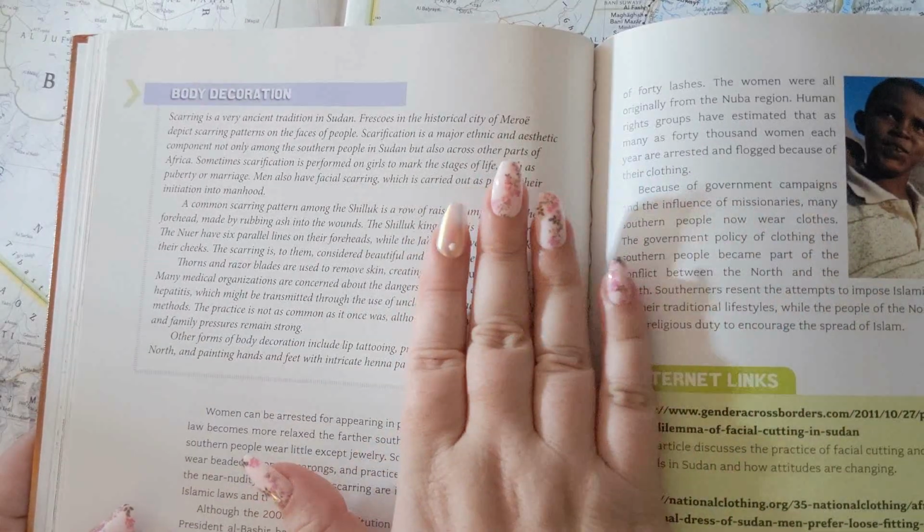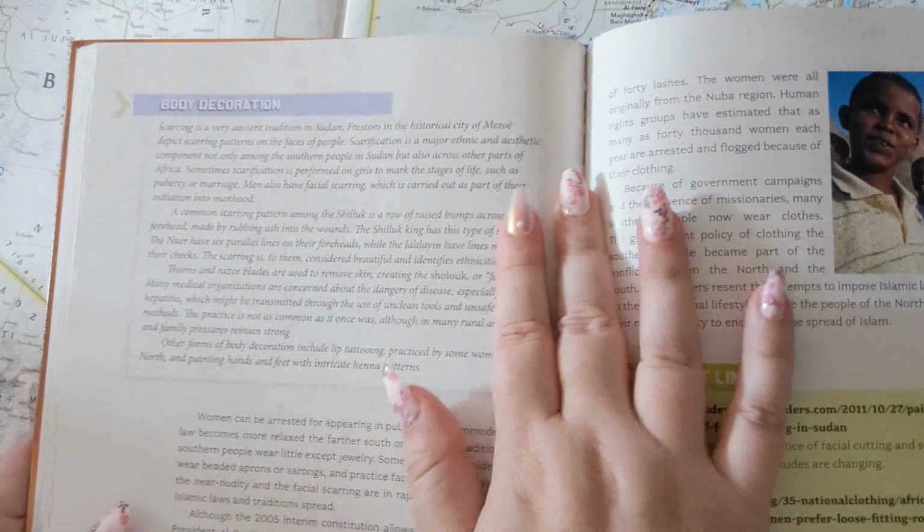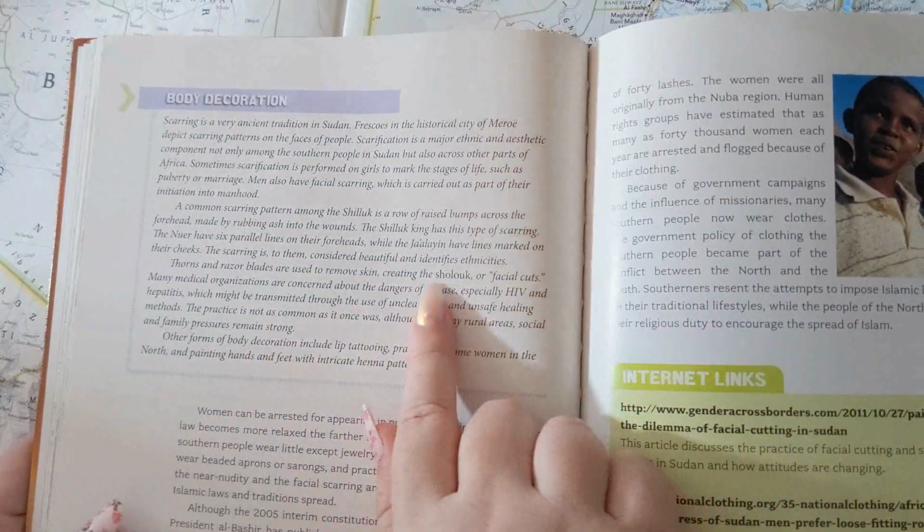I'm enjoying the sound this book is making when I press on it. Of course, now it's not doing it. If you hear the little squeaky noises in the background, that's coming from the book. Now it's not doing it at all.